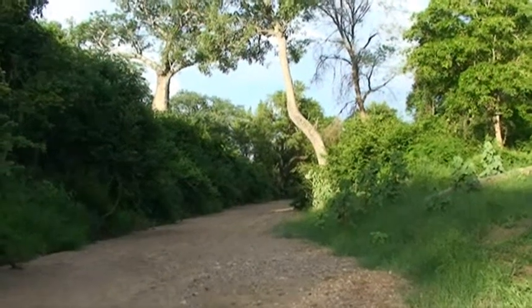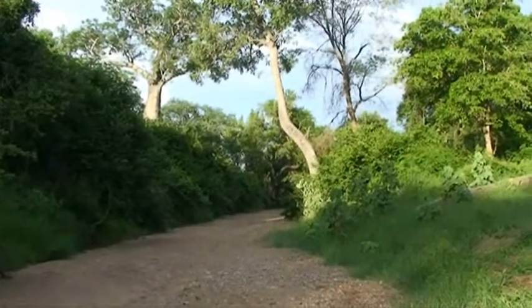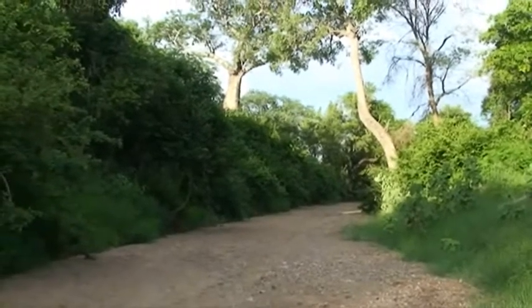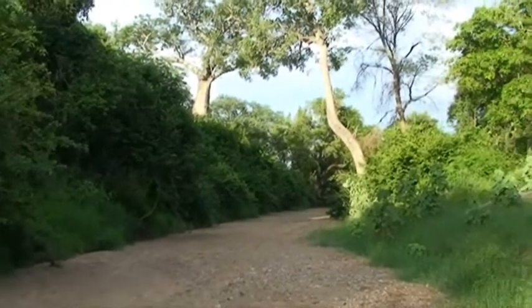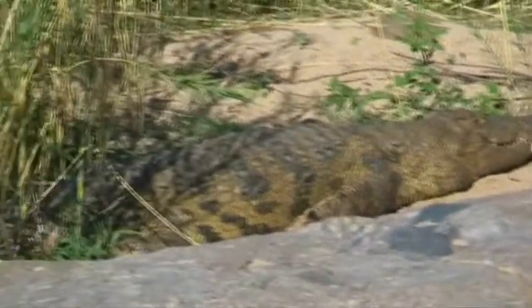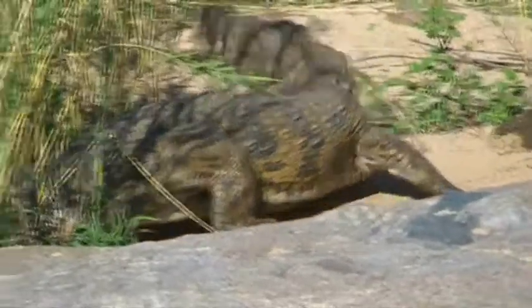The bush in the rains is always a completely different place. The thickness of it, the dark green and the light greens, intermingling with the grey of the baobabs. I find the colours absolutely superb. 10 metres from me. She's been using this area for a long time now.